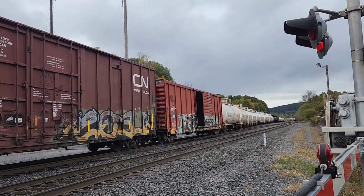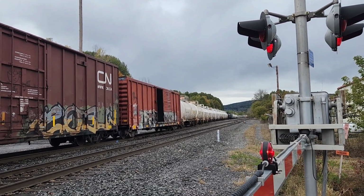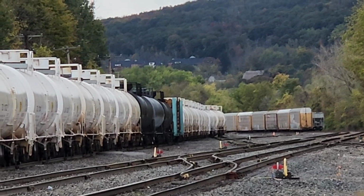Should have my scanner, I knew what was going on. That second set of tank cars all the way down at the very end is the tail end of the train currently, because those golf carts went right behind them.